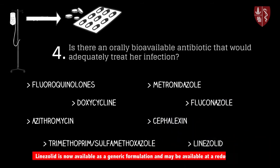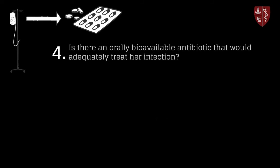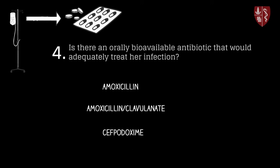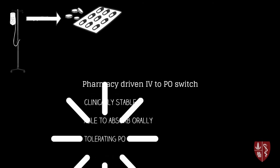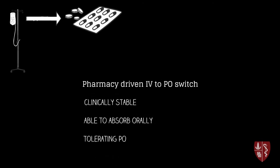Linezolid also has excellent oral bioavailability, but is expensive and may require significant copays. Other antibiotics with good and in most cases adequate oral bioavailability when dosed appropriately include amoxicillin, amoxicillin clavulanate, and cefpodoxime. In many hospitals, protocols allow pharmacists to interchange IV formulations with orally bioavailable formulations of the same drug automatically if patients are clinically stable, able to absorb orally administered medications, and are tolerating PO.